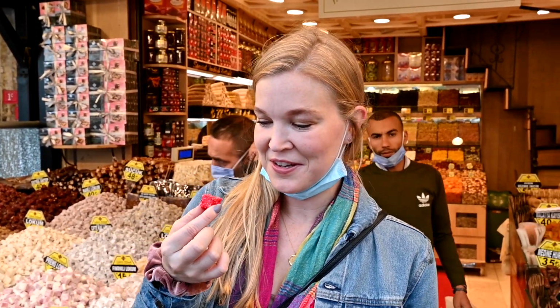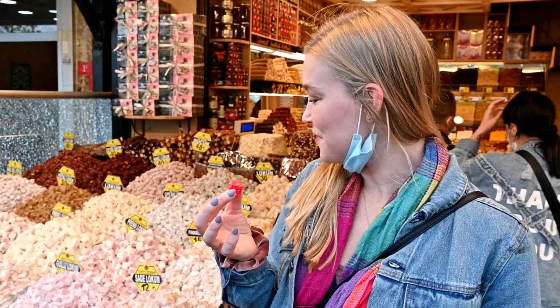Turkish delight is obviously very famous over here. It's made from a starch, gel and sugar, and loads of the different stalls have got all different types, including pistachio, hazelnut, rosewater, chocolate, and this one's a strawberry one. Come inside. It's actually very nutty. I wasn't expecting it to be nutty.